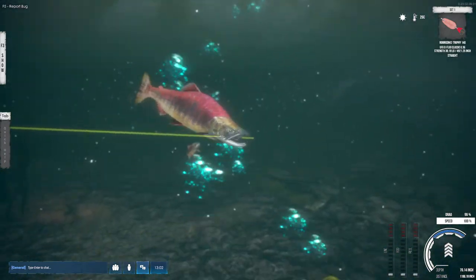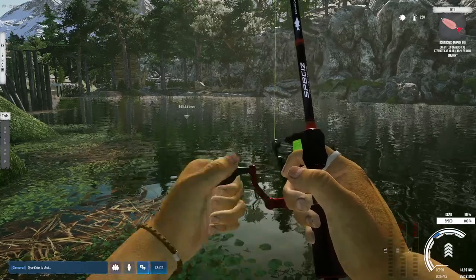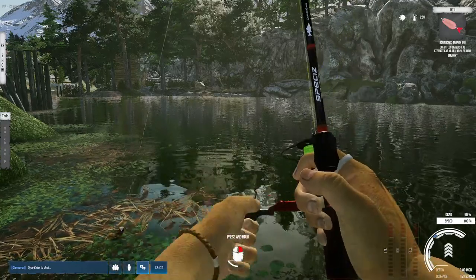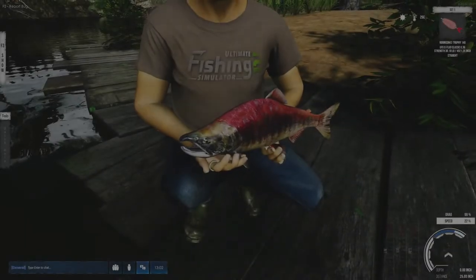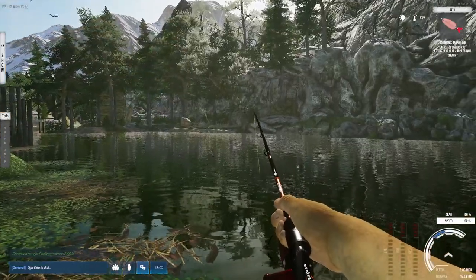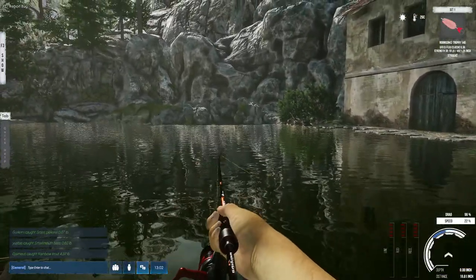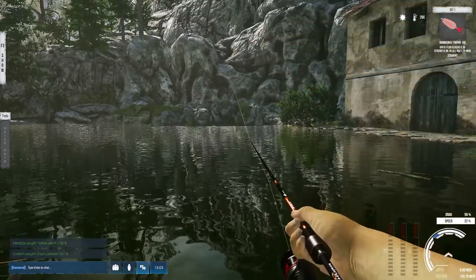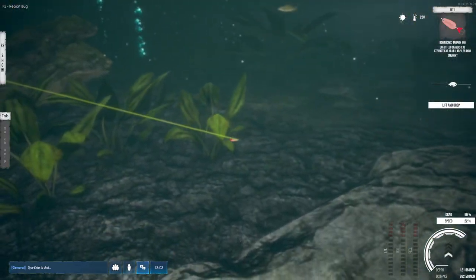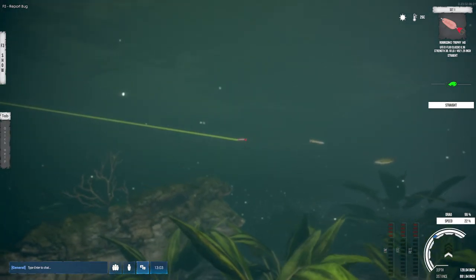Oh, salmon. I'm surprised the bass don't like the spoons. Kind of odd. Okay. Try here. It's interesting to see what fish bite, which type of lures.